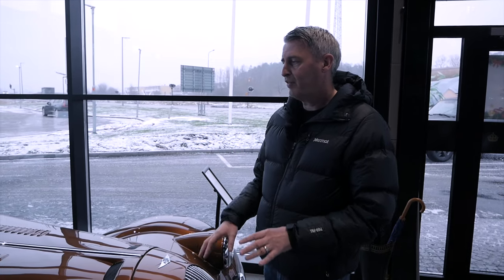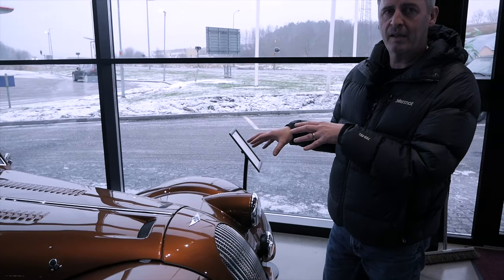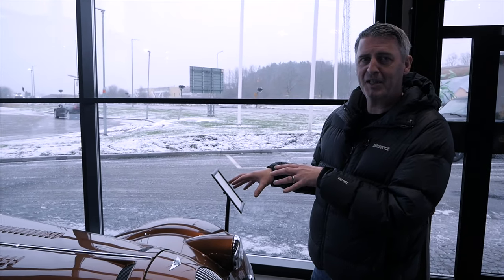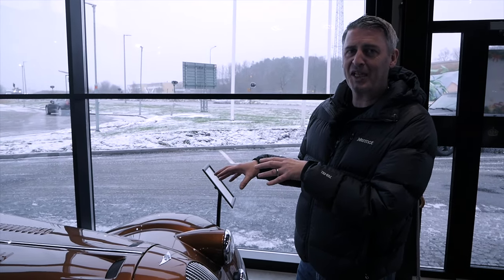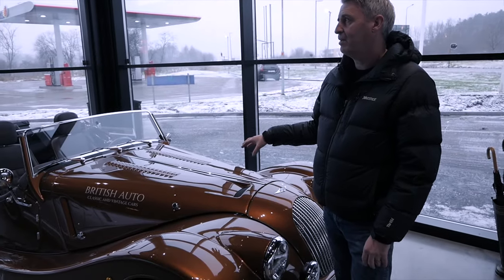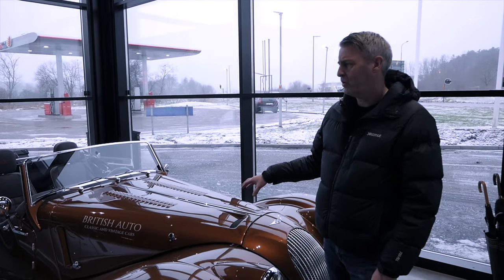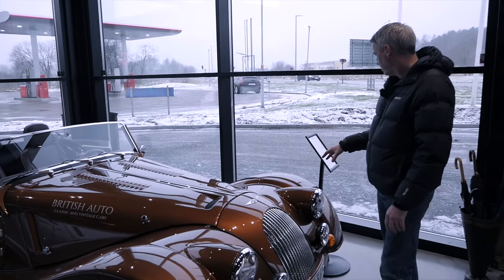So now they've gone back to using BMW engines with a good soundtrack. They're coming with this one, which I think is a 3 litre straight six. I think it has 335 horsepower or something like that. Yeah, 335.